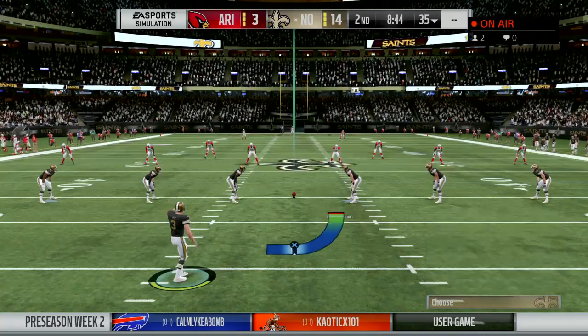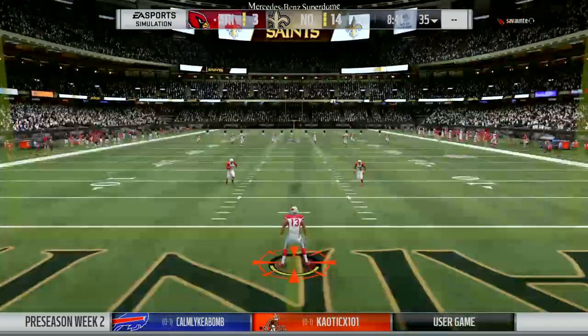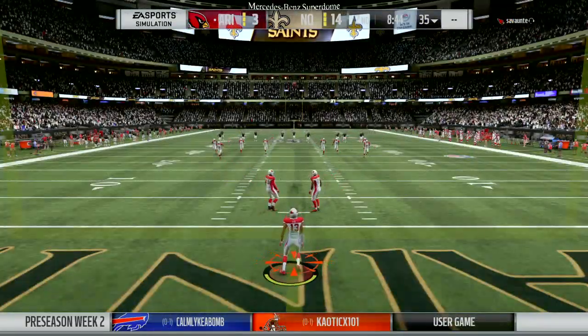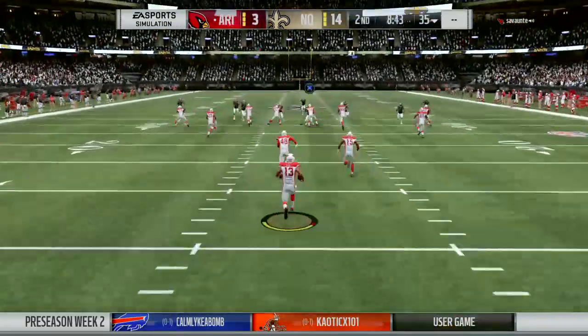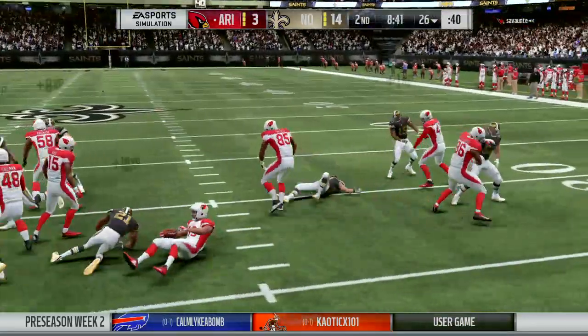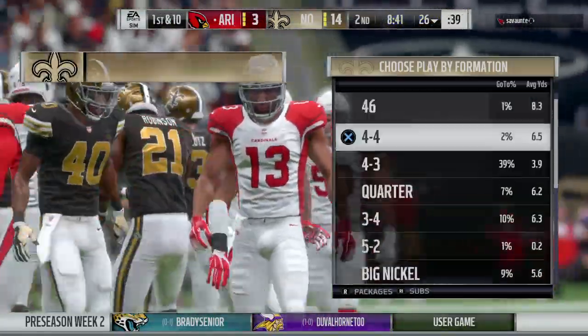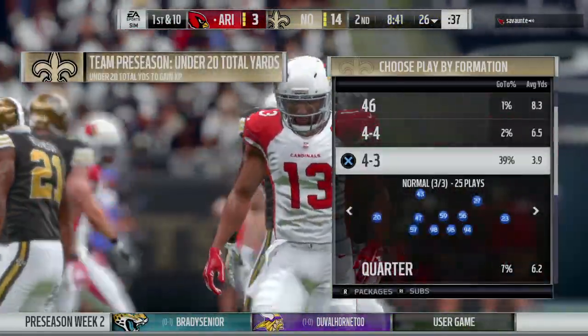Lutz now to kick this one away. That'll be taken in the end zone. And he'll get it up to about the 26-yard line, just across the 25. And the Cardinals getting set to trot out there now.